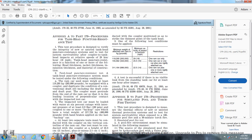3. The test is under the following conditions: minimum weight of the attached ram car in kilograms and pounds, minimum velocity of the impact in miles per hour, and restrictions. 4. Tested successfully if there is no visible leak from the standing tank car for at least 1 hour after impact.